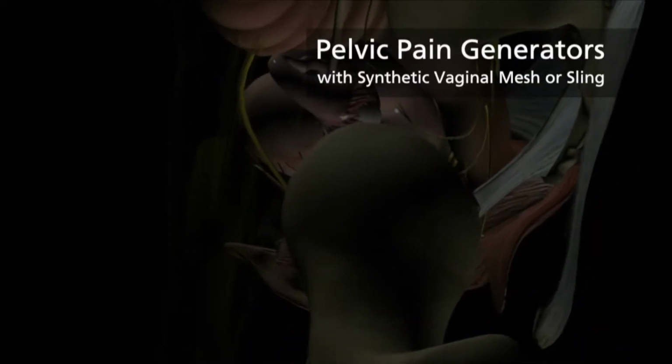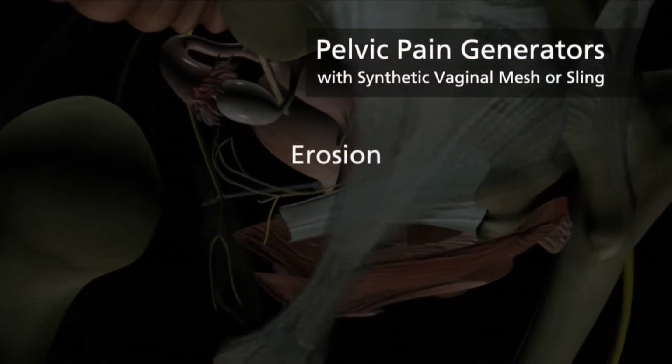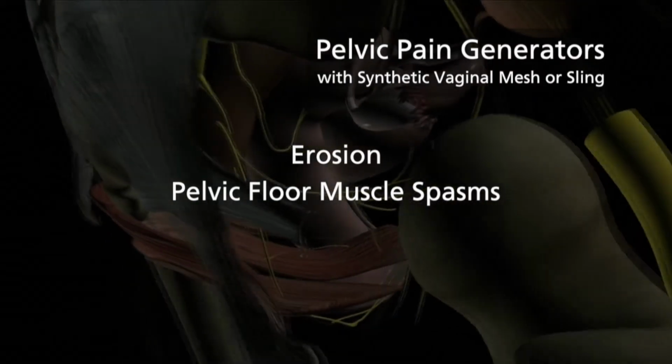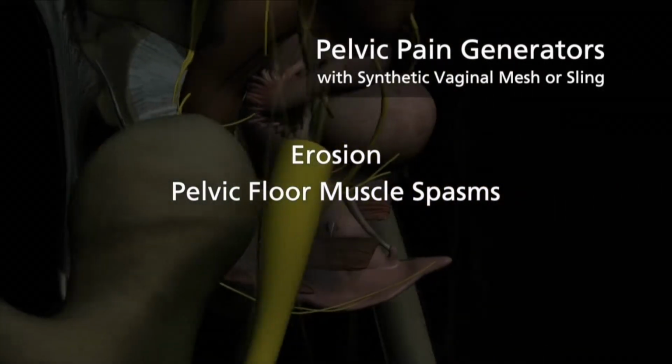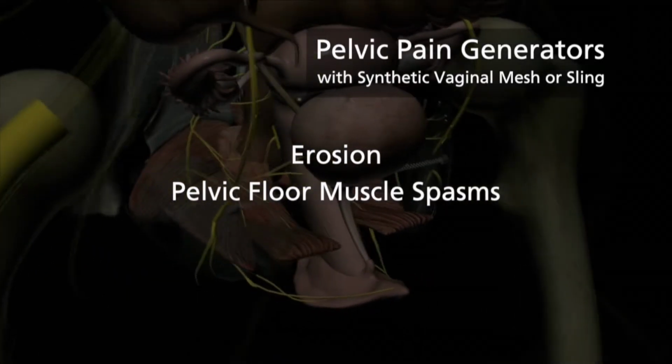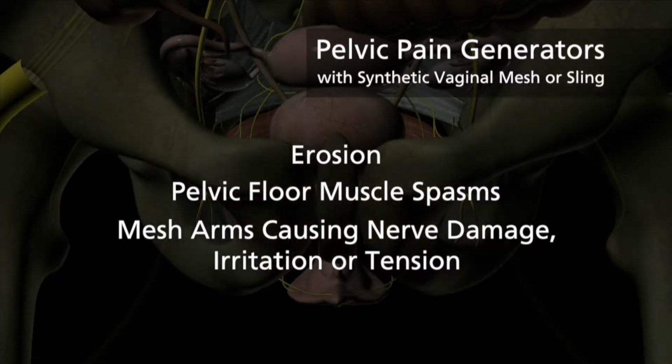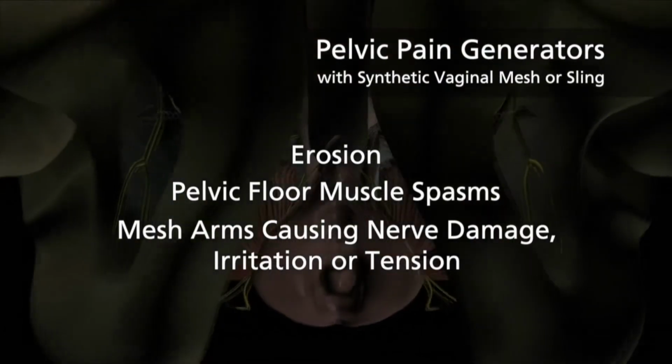Can you talk about the pain generators from the mesh? Yes, so I believe that patients that have pain that developed after mesh, it could be caused either by erosion, but again, that's fairly simple to address. Pain may also be from the spasm of the pelvic floor muscles that surround the mesh, and I think that's probably the biggest group. And then the third group are the patients where the arms of the mesh are close to the nerves or nerve endings, and they either physically damage the nerve by literally going through the nerve, or they're in the close proximity of the nerve endings, and they basically pull in the area and cause pain.